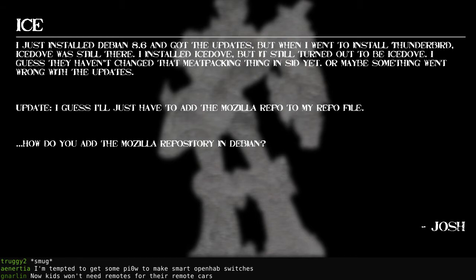He's like, "Ice, I just installed Debian 8.6. I got the update. But when I went to install Thunderbird, iStuff was still there. I installed iStuff, but it still turned out to be iStuff." Okay. Yeah, I read that correctly. I had to do a double take.